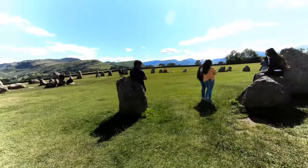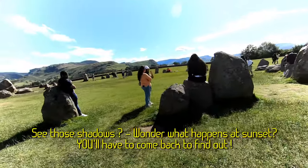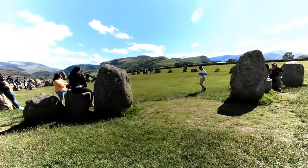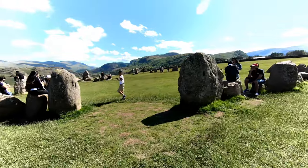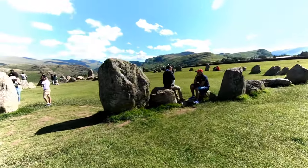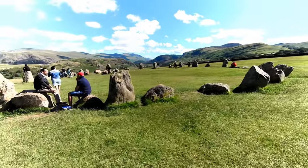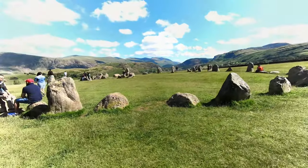Now, can you see those shadows? I wonder what happens at sunset. You'll have to come back to find out. Well, hey. It's me holding a big rock on my back. Have fun with the shadows.